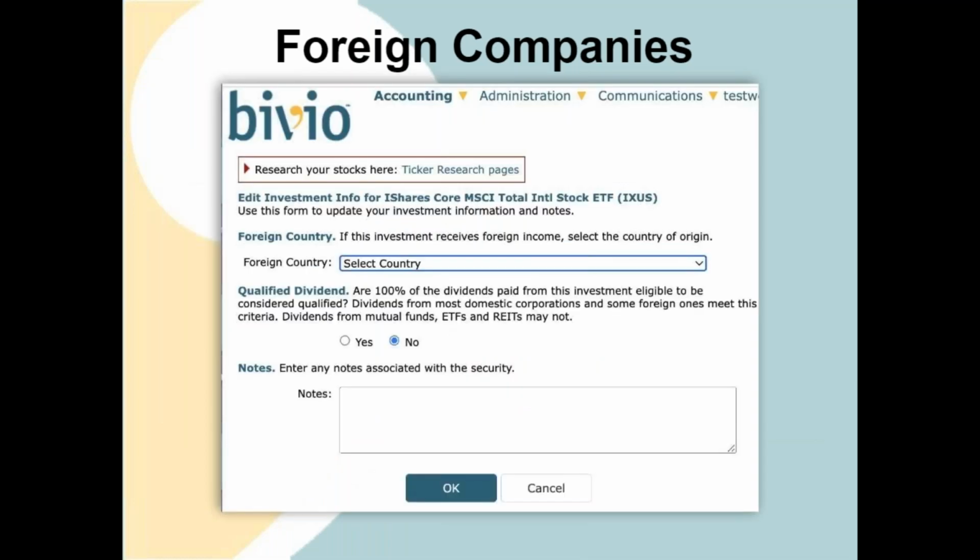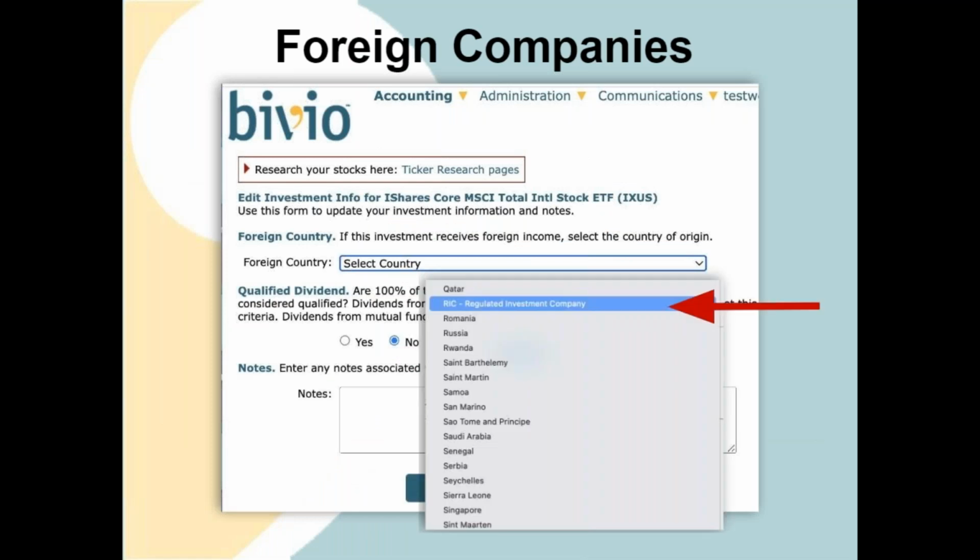If you own any mutual funds or ETFs that hold foreign companies, you need to select RIC, Regulated Investment Company, from the list of country choices. You just continue this process until you've correctly identified the country for each stock your club owns. It's best to do this now to avoid any delays at tax time. This information will be used to prepare the K2 and K3 forms when you do your club taxes.